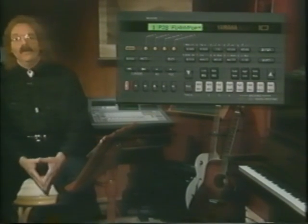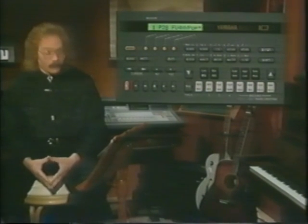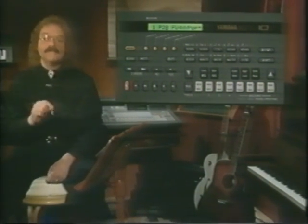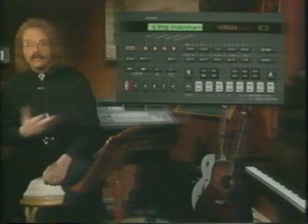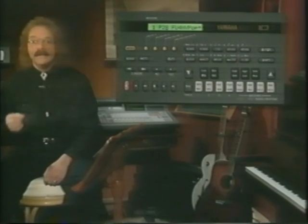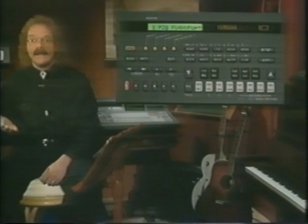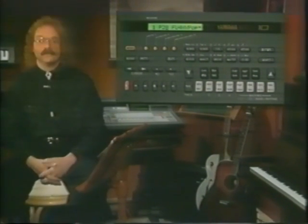Now, we're good up to this point, but the root is not the whole story. Programmed into the QY10 are 20 of the most often used chord types in popular music. These chord types, major, minor, 6th, 7th, 9th, 11th, 13th, diminished, augmented, and even more, give you the capability of creating or recreating virtually any chord progression that might be musically useful.